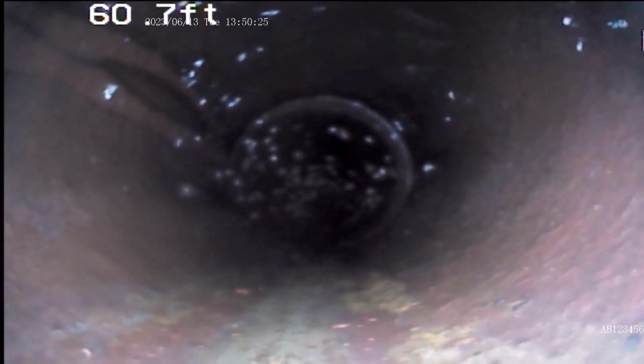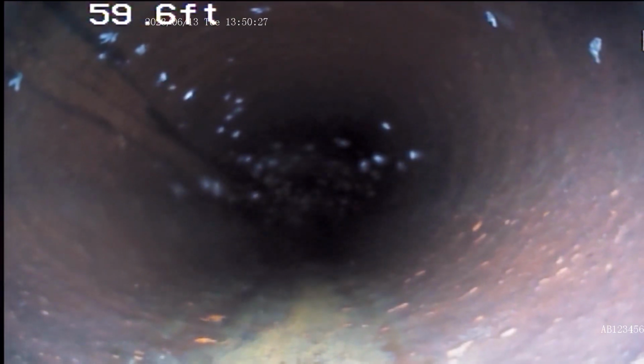Chips on the pipe on the right and left, again probably from an auger. Evidence of previous drain cleaning.